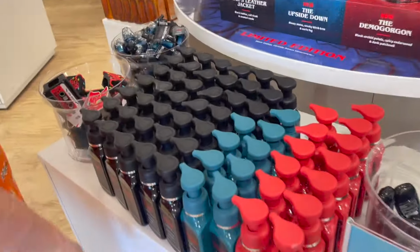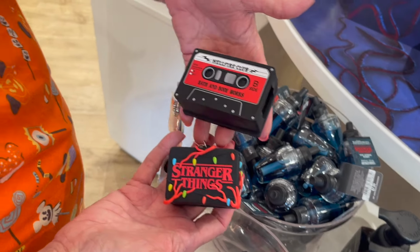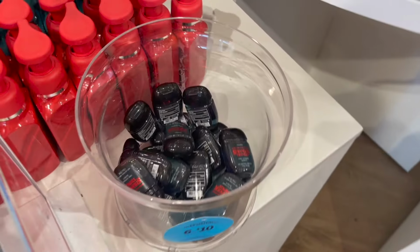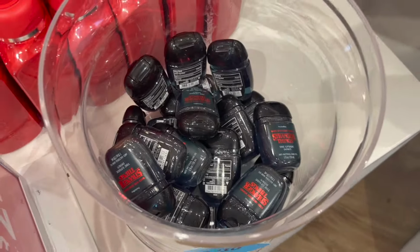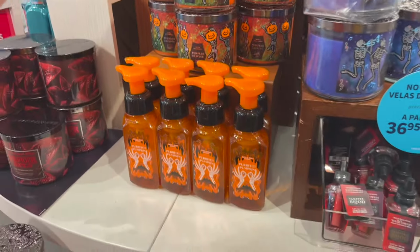Yeah, upside down is the best for sure. Nice. And Demogorgon. Upside down is the sanitizer. All right, good. Halloween. Perfect. I love that smell. And that's usually only out for Halloween, I think. That one's the pumpkin carving, I think. Yeah. Pumpkin carving's a little too on the nose.